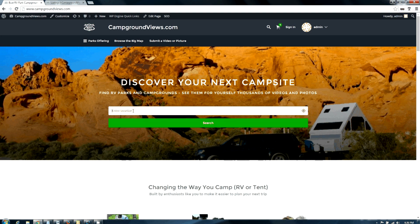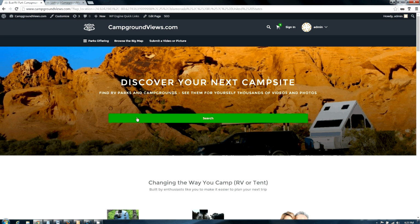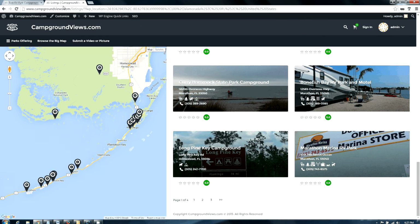Today we're going to give you some tips on how to discover the Florida Keys in your RV. First place to start, CampgroundViews.com. If you noticed, I've searched Florida Keys. That's not really a good way to start out. You actually want to search Isla Morada or one of the other island names to start out your query.